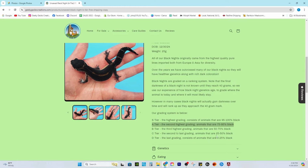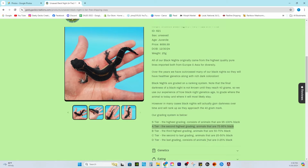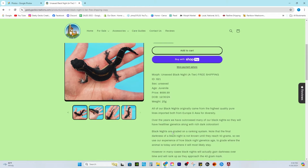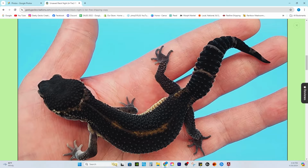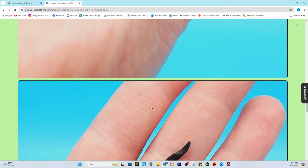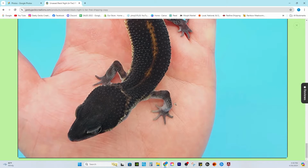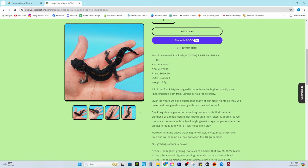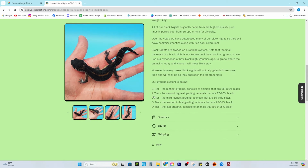Well, the other day I came up with this ranking system, which I would like for the entire hobby to get on the same ranking system, especially the American hobby. The Asian and the European markets, they might have their own grading system. And believe it or not, I believe I heard that the European market uses grade A, grade B. But when working with Black Knights specifically, there are Black Knights that are the darkest of the dark, which is the exceptional ones, which are exceptionally more rare than just a really good quality one. So I figured A tier would be a good place to start for a great quality Black Knight.